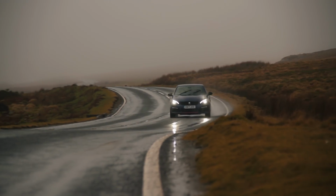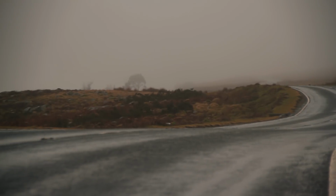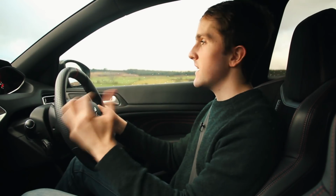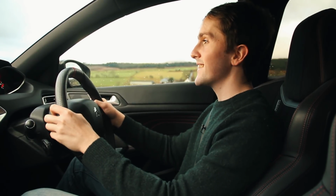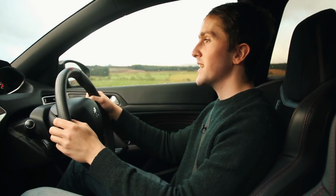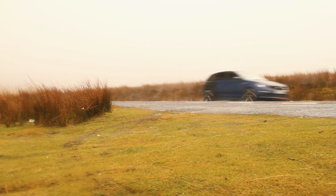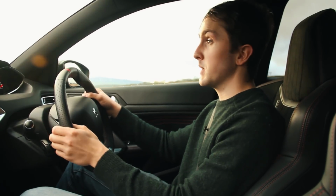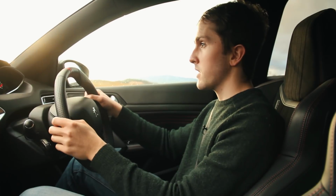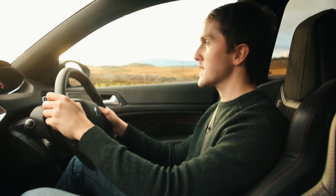I like this car a lot. It's a different proposition to something like a Focus RS or a Civic Type R. It's less in your face, and I quite like that. It still gets on with the job of going fast really well. And it's cheaper too. It's about £28,590, which, yes, is still a considerable amount of money, but it's less than some other cars in the same class. Yeah, I like this car. I like this car a lot.